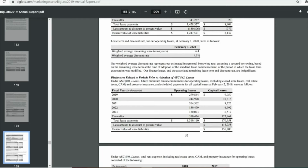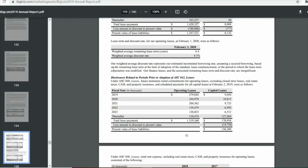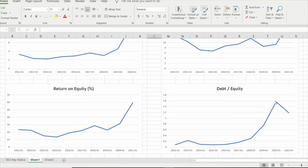The disclosure quoted Accounting Standards Codification 840. Under this accounting standard, Big Lots has to recognize future minimum rental commitments for operating leases from year 2019 to year 2023, which will be $1,319 million. The lease commenced in year 2019 and Big Lots assessed it to be a lease under this accounting standard, therefore, debt increases because of this new lease's future rental commitment.